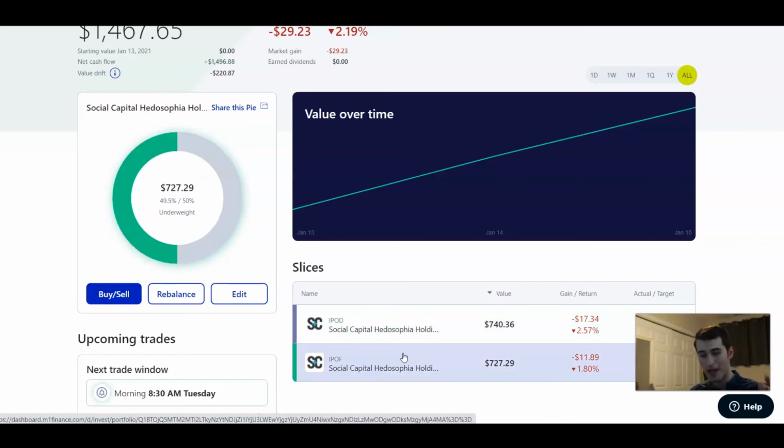For those of you who don't know what a SPAC is, a special purpose acquisition company. This is a company that takes itself public as an entity that's basically full of cash. And then the intention is that they are going to merge with a private company to then take that private company public without having to go through the super strenuous IPO process. And it saves costs for someone trying to go public if they go through a SPAC generally. That's the goal at least.